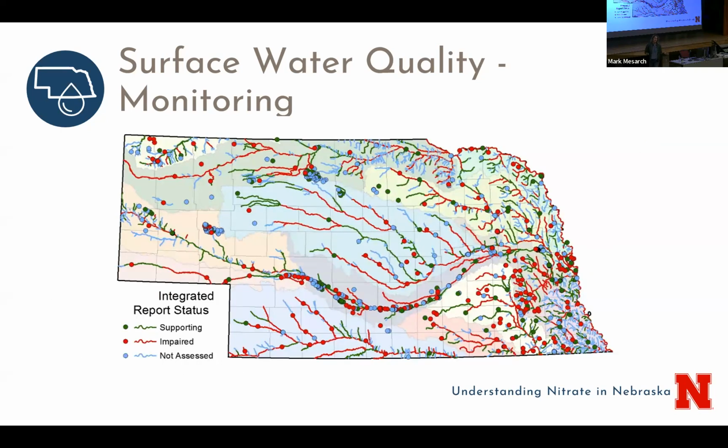So all of that water quality data is wrapped into one package. It's called our integrated report. And what it does is that it integrates a lakes and a streams report and tells us what the water quality looks like all across the state.